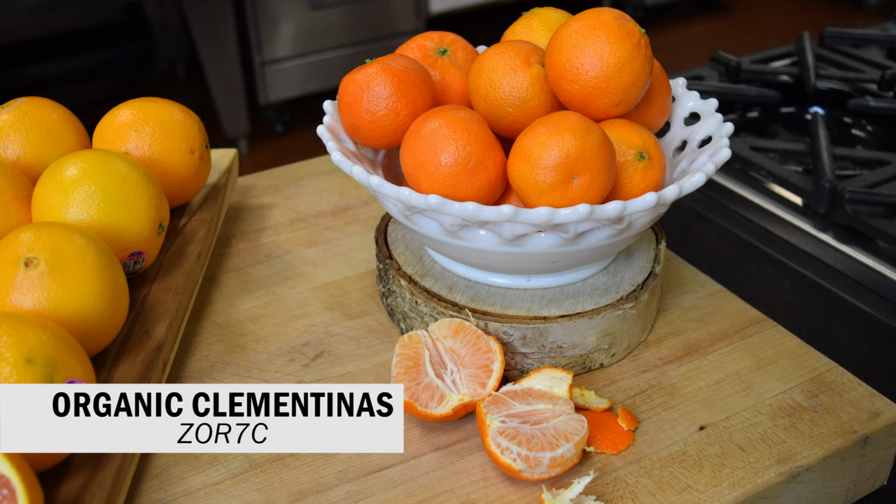This particular variety was originally discovered in Morocco, went to Spain, and made its way over to California in the 70s. Very hard to grow commercially, it takes dedication and patience. This crop, like I said, is 2 or 3 weeks. It's going to be done before Christmas. Get it while you can. These things are beautiful.